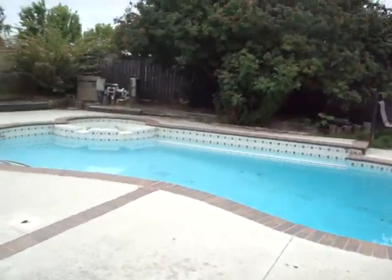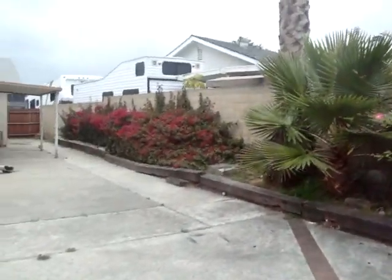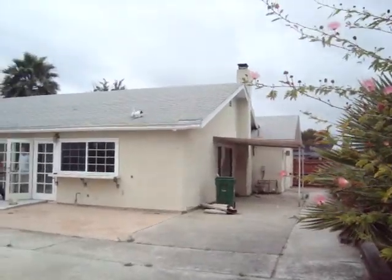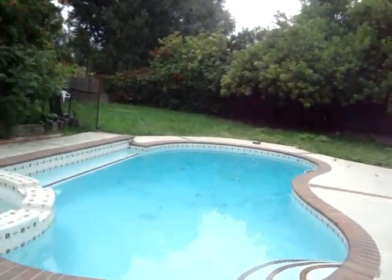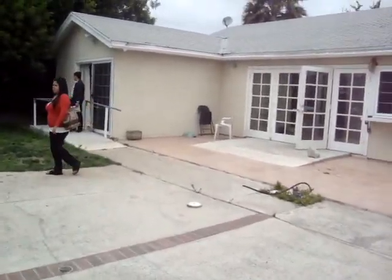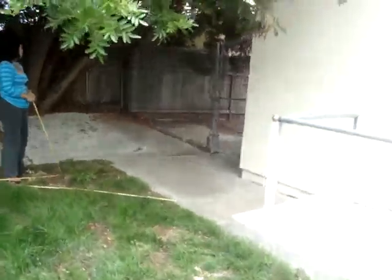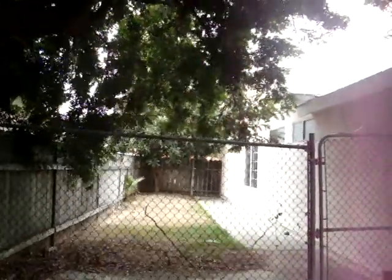So, decent, huge yard space, although pool equipment on the back. The other side yard. Huge on this side. Yeah.